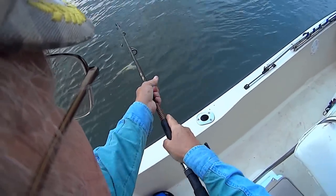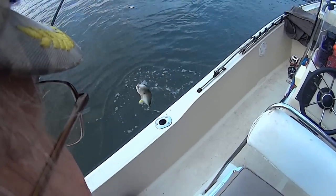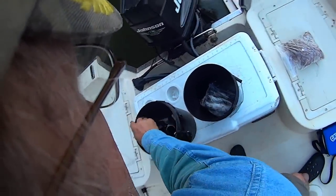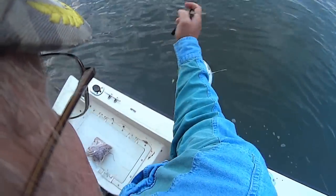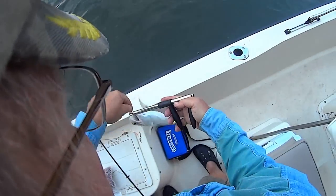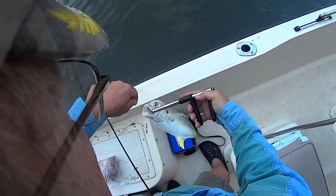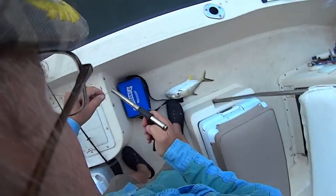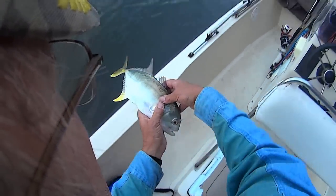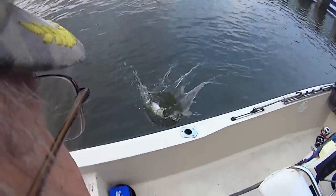Yeah. Not a bad size jack either. Hey, Jack. What's up, Jack? If there were some commercial guys around, I'd give it to them. I don't see any. They get about $1.50 a pound for these. I guess you could use it for cat food or dog food, but I heard they're not good to eat. Pretty though, look at that tail. Oh, that's so pretty. Look at that ugly face.